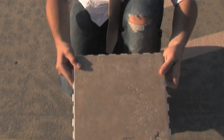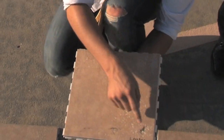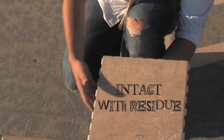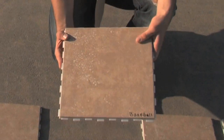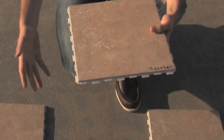Here we have the laptop. Again, no permanent scratches, but here we have some residue from the laptop. Taken right off with my fingernail. The iron, it didn't do anything. Here we have the baseball. Nothing.